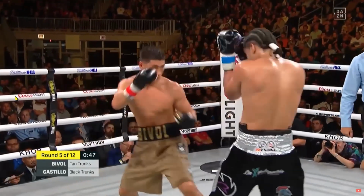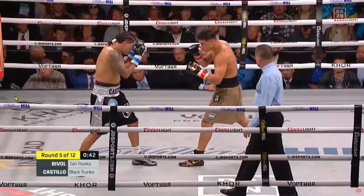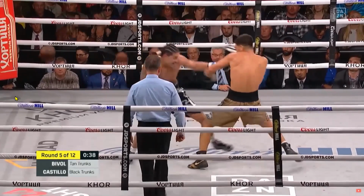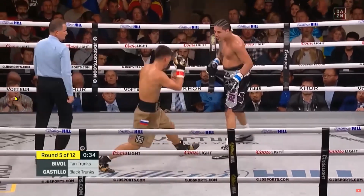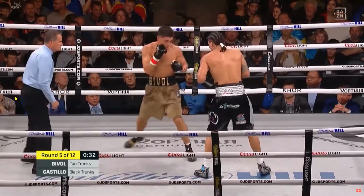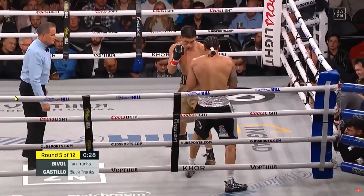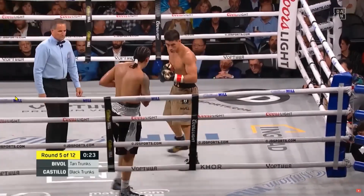Bivol felt the sting of each one of those jabs, and maybe his eyes are showing a little bit of puffiness even early on here in the 5th round. And there's Castillo staying in this fight, standing his ground when necessary. He's not backing off. Bivol has thrown, by my count, 4, now 5 right hands.